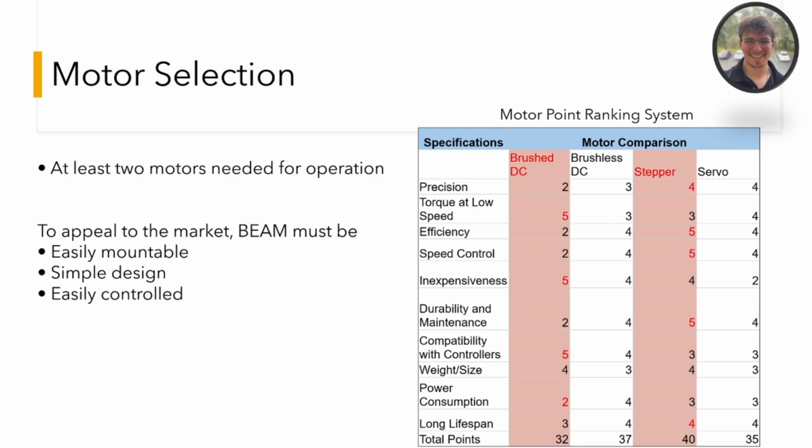For the main unit of BEAM to work, at least two of the motors must be used to move to different circuit breakers and to change the state of each of those breakers. Each motor is ranked by a point system from 1 to 5 on the right. The motors compared are the brushed DC motor, the brushless DC motor, the stepper motor, and the servo motor. For the motor responsible for the horizontal axis of BEAM, torque at low speed, inexpensiveness, compatibility with controllers, and power consumption are the specifications looked at.